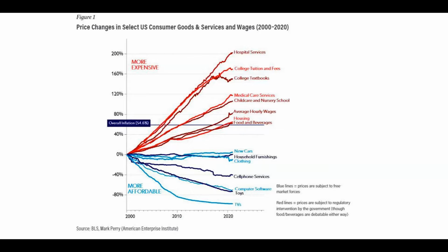Now, everything that's gone up, the top at 200% since the year 2000 is hospital services. Then at about 170% is college tuition. College textbooks are up 110%. Think about this, I'm going to ask a question after this. Textbooks are a commodity. It's the same as if you put books on this list because of Amazon and everything. A book price is basically the same as a book price ever was. What's the big difference? Don't answer that, but you can ask the question.